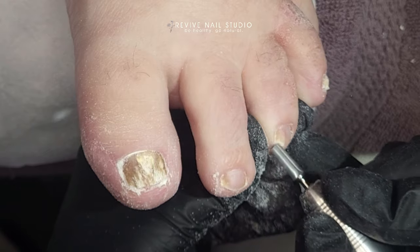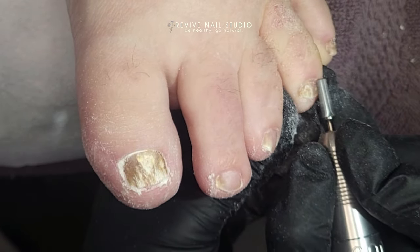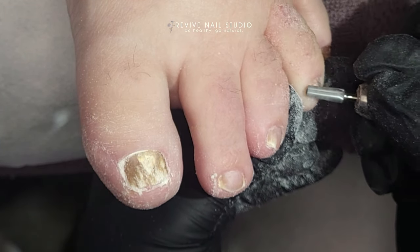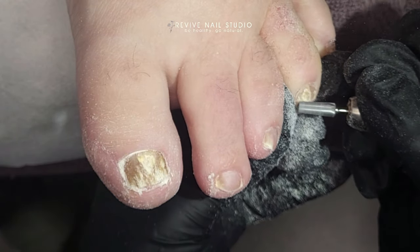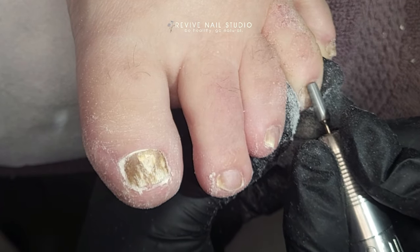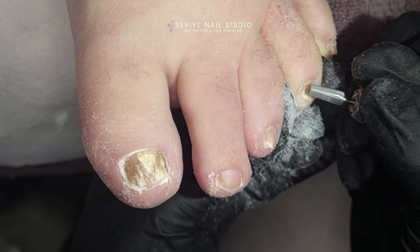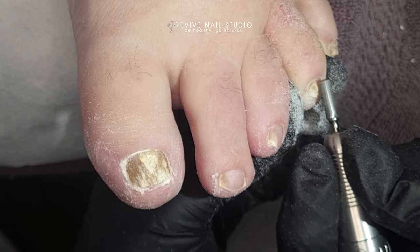If you are a pedicurist and you want to make the switch to do more healthcare related pedicures, I promise you, you'll never not be busy. You will always be busy. Once they find you, they will be a client for life, and everybody else that they know is going to find out about you. And so you will always have clients to serve, and there's so much fulfillment in this type of work.